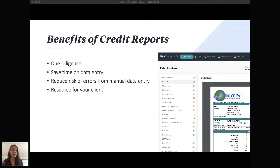So that's a good takeaway too. When you have the initial consultation with your client, a lot of times you're going to have to do a lot of follow-ups with them, and you need to have anything that you can provide them as kind of a take-home reminder that they need to be getting information into you so that you can file their bankruptcy.